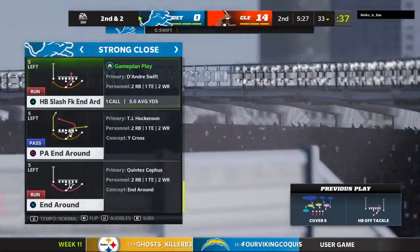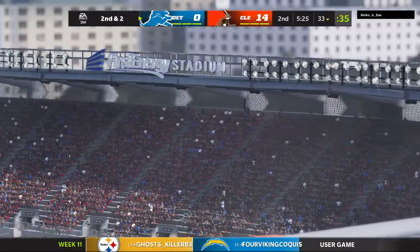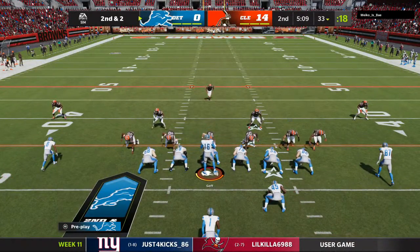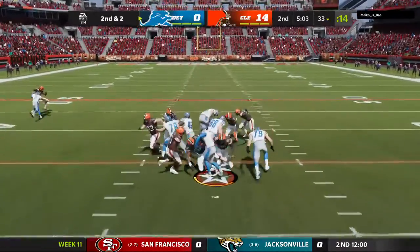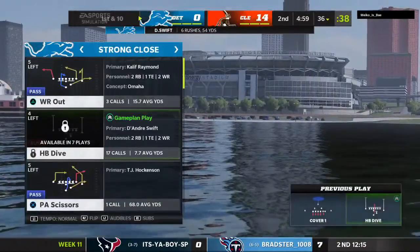way? And he's upended at the 33 following a good pickup of 8. First play of the drive, let's give credit all around. Excellent blocking, but the guy carrying the ball, he was the finisher. A really nice run. Right back to Swift again on 2nd down. They'll get 3 as the drive continues.